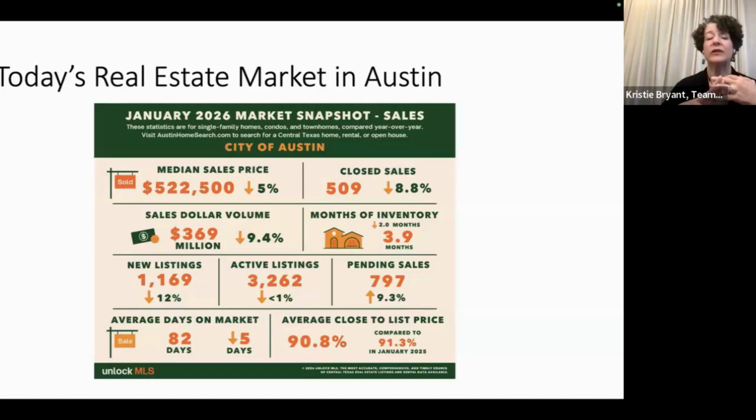It was mostly because of the weather and interest rates over the last 6 weeks. So things are really positive in the Austin real estate market today. There's a lot of movement. A lot of homes are selling that have been on the market for a while. So let's talk about some of the specifics.